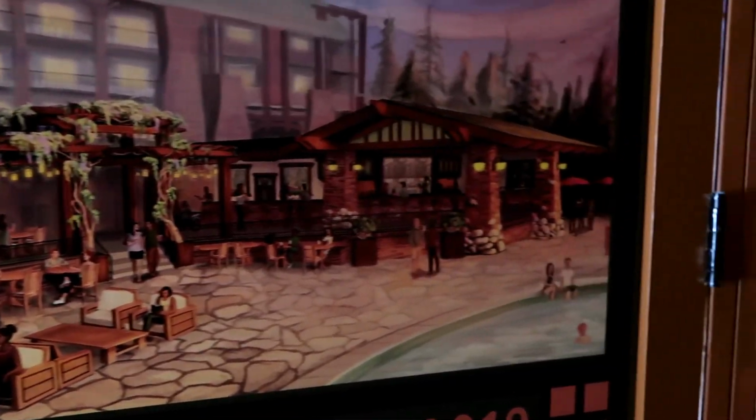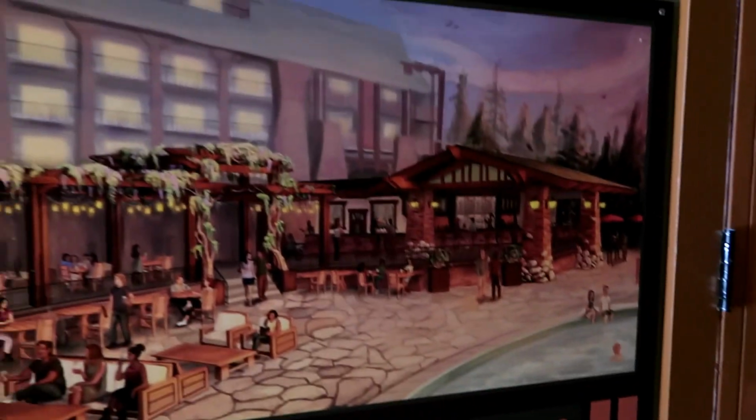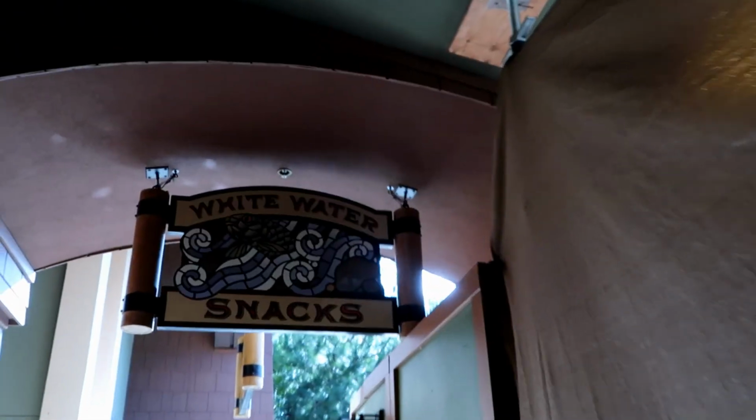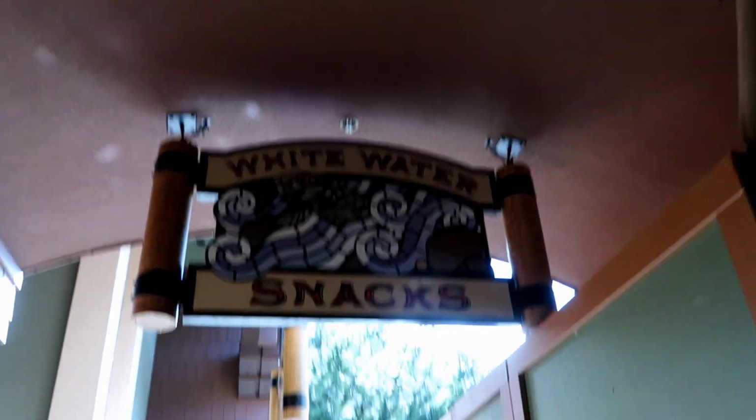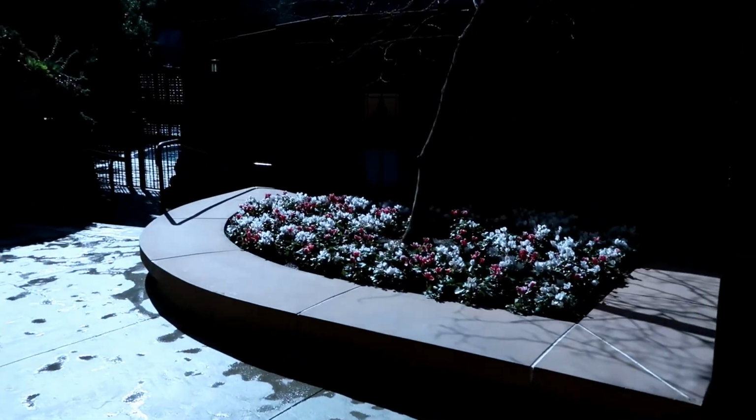There's gonna be more seating and dining, like a bar. I don't know, it doesn't say what it is, it just says coming spring 2019, that's all it says. So pretty soon then, because it's February 2019 right now. Okay, so that is this, and that's why I couldn't find it, right? Yeah, I think, or not, unless it's this.